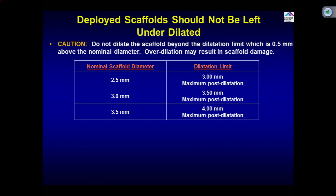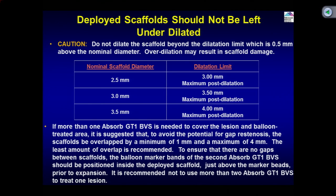Studies have shown that once you go more than 0.5, then you really can cause breakage of the scaffold. What happens, Chuck? It's pretty uncommon. I mean, we just don't see it anymore because everybody's erring on the other side to sort of oversize the scaffold a little bit for the vessel size.